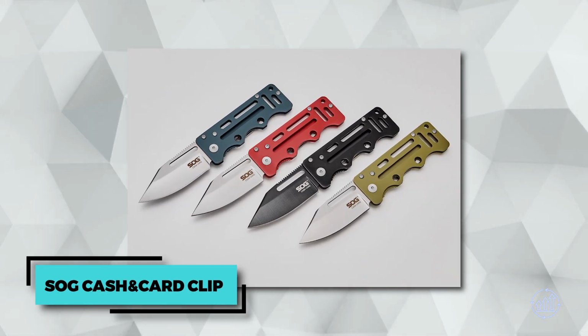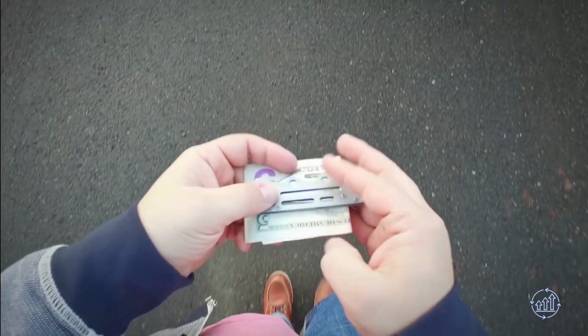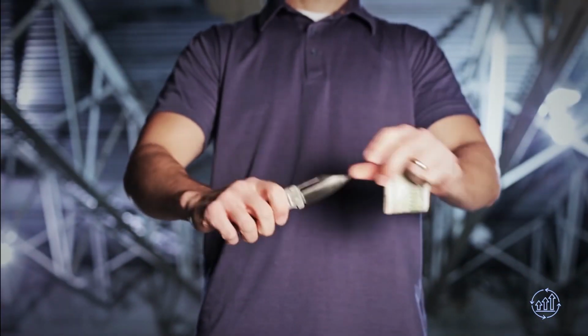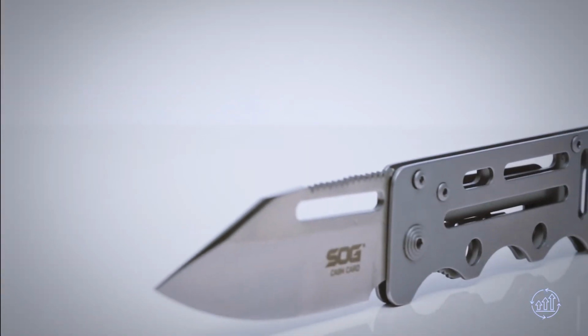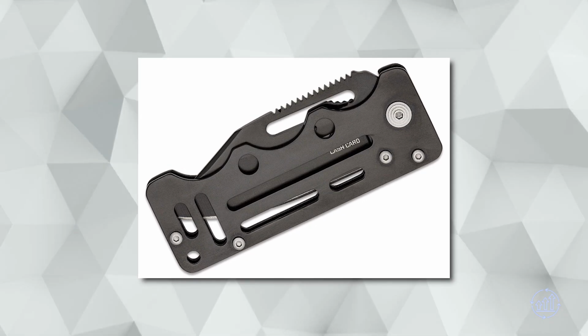SOG Cash and Card Clip. Tired of carrying a bulky wallet for just a few cards and some cash? This minimalist knife may be the solution you need. But hold on, don't be too quick to judge. Notice that clip. It's there to keep your cards, cash and ID card organized and in one place. And the best part? The built-in foldable knife is always within reach.